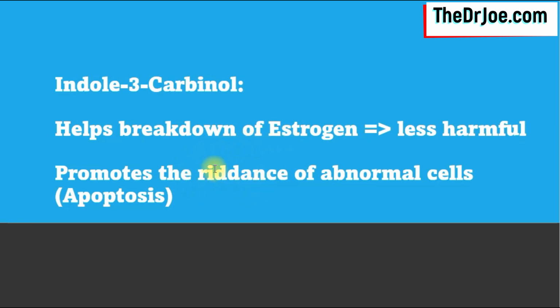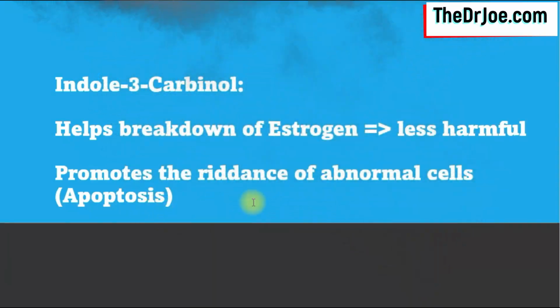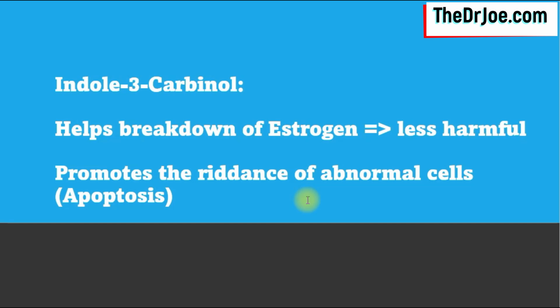Mechanism number 2 is that indole-3-carbinol helps in the riddance of abnormal cells. So when cells divide, you are inevitably going to have abnormal cells. And these abnormal cells ideally should be taken care of. They should be mopped up. That process is called apoptosis. And indole-3-carbinol helps to promote this process of apoptosis, getting rid of the abnormal cells. That way, they don't become established and progress to cancer. So that is the second mechanism through which indole-3-carbinol that you get from red cabbage helps in the prevention of breast cancer.